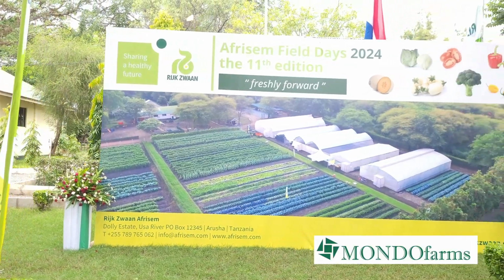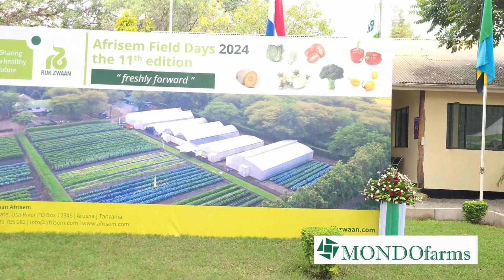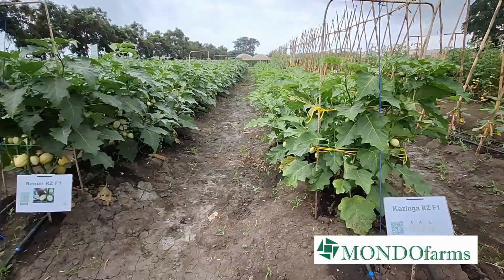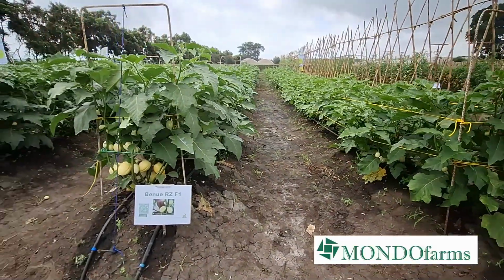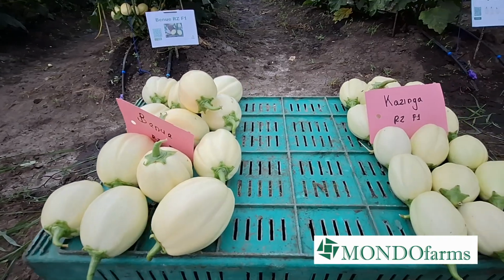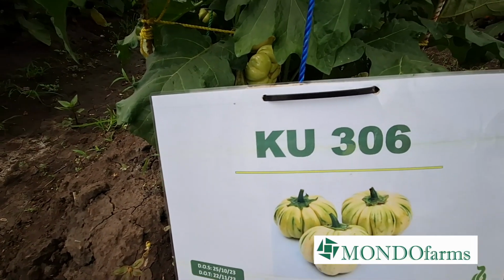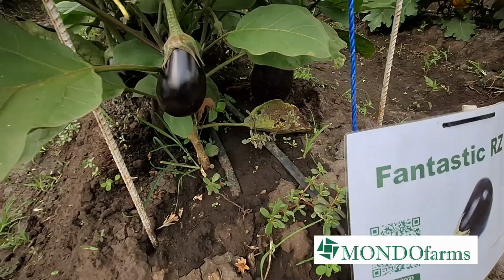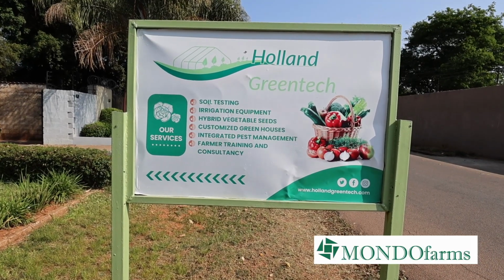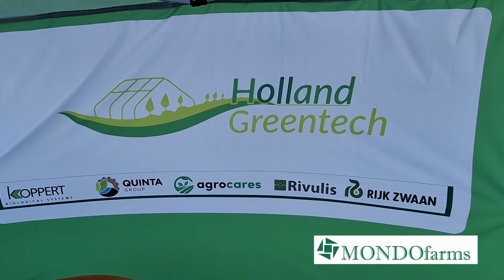They have a presence in our continent that includes a breeding station in Arusha, Tanzania called AfriSem. There, they develop hybrid varieties of African vegetables like African eggplants, African kale, and African peppers. They also have offices and operations in countries like South Africa and Nigeria, but for most of Africa, Rijk Zwaan operates through distributors.